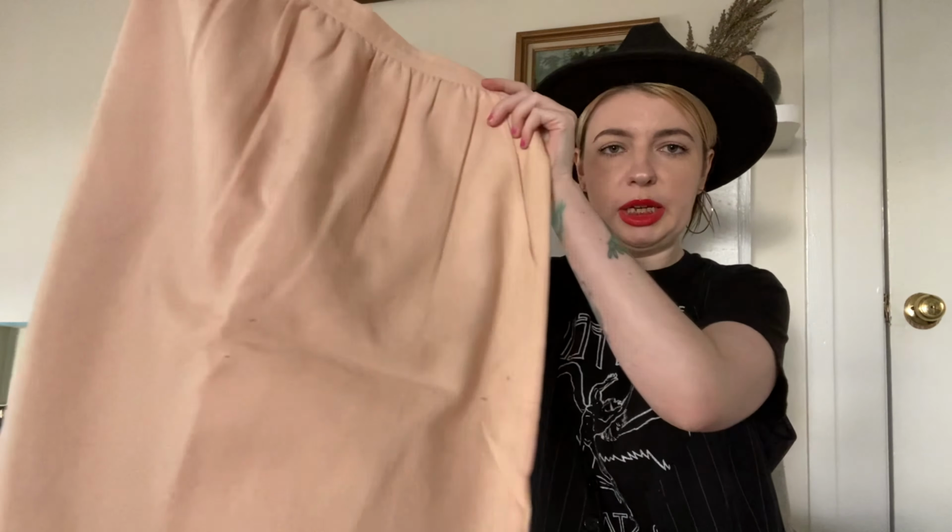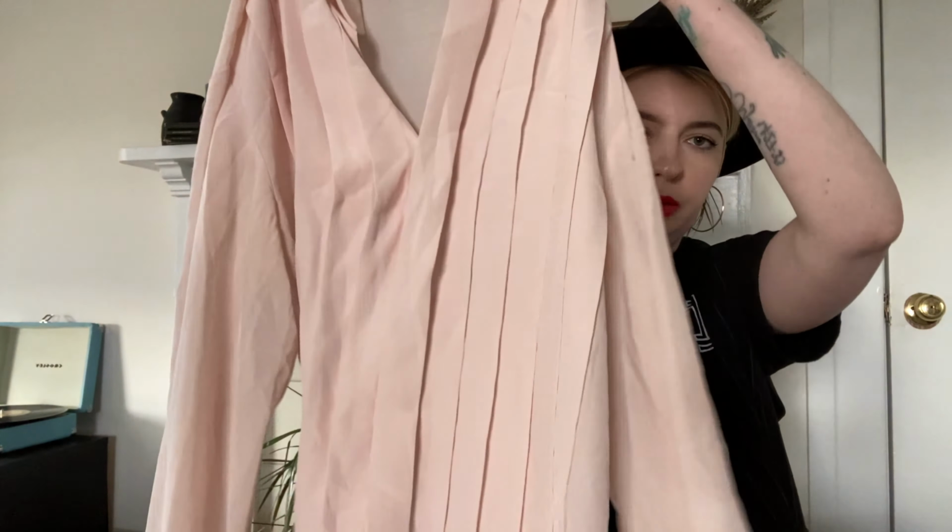It's kind of just a peachy color. And I think there's actually a top. Yeah, there is. There's a top that really matches well with this. And it actually might, you know what? I think it is a set because it has the same brand label. So I'll probably put those together as a set. And it's just this really pretty peachy nude color.